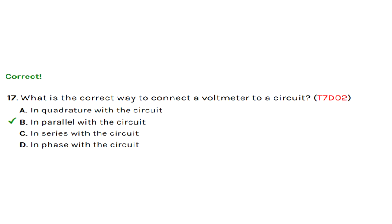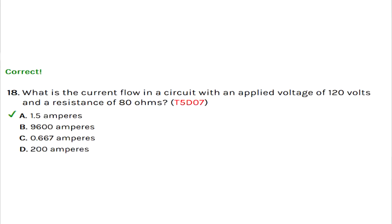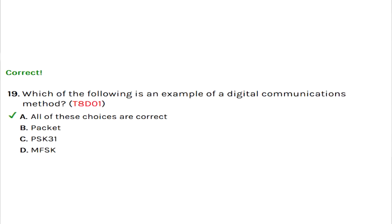17 is B, the correct way to connect a voltmeter to a circuit is in parallel with the circuit. 18, what is the current flow in a circuit with 120 volts and a resistance of 80 ohms? It's Ohm's law, I equals E over R. 120 divided by 80 is 1.5 amperes, that's A. 19, which of the following is an example of a digital communications method? A, all of the above.